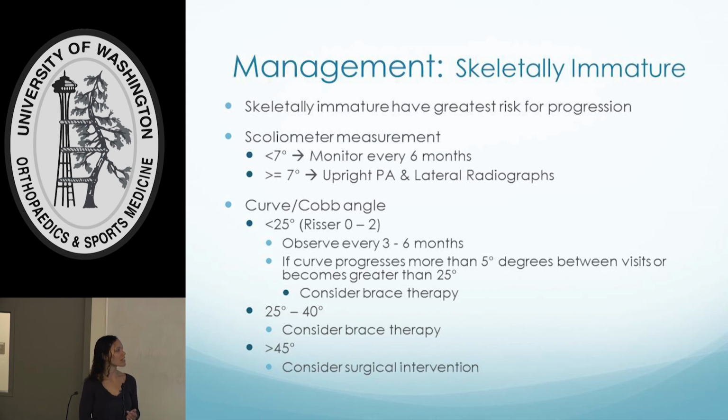So if they're less than 7, then you can just monitor them. You don't actually need to do a radiograph at that point in time, but you're monitoring them on a regular basis to see if they're going to have any change. So about every 6 months.